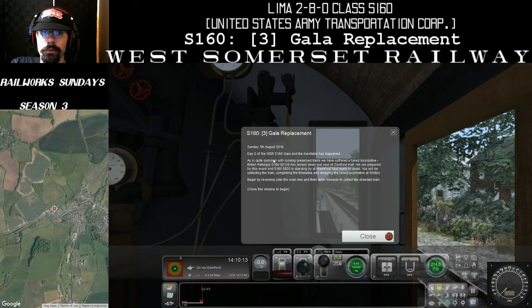August 7th, 2016, day two of the West Somerset Railway's S160 Gala, and the inevitable has happened. That's quite common with running preserved trains. We have suffered a failed locomotive, British Railways S160 92138, has broken down just east of Dunster. We are prepared for this event, and S160 5820 is standing by at Washford Yard, ready to assist. You'll be collecting the train and completing the timetable and dropping off the failed locomotive at Williton.